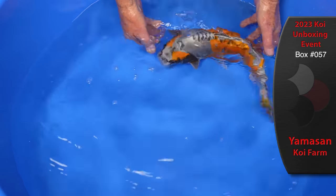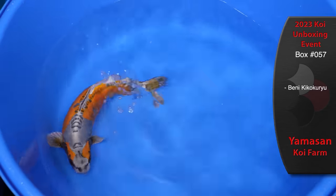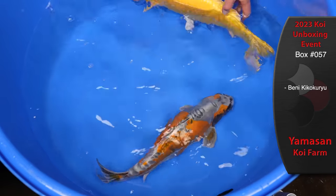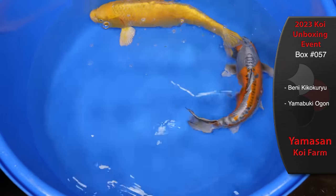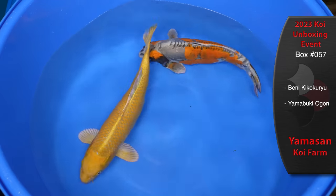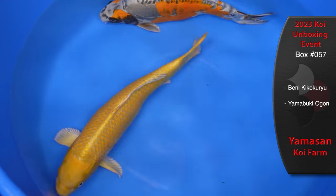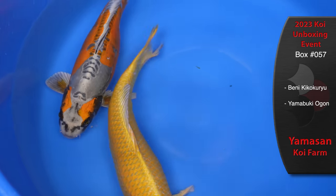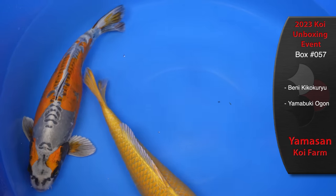This box starts off with a Beni Kikokuru. Great gray and orange combo on this fish. The little orange coming up on either side just behind the eyes. It's a nice, nice feature to it. We also have a Yamabuki Ogon. Great, bright yellow fish here. Nice round pectoral fins. Two stellar examples of each fish.